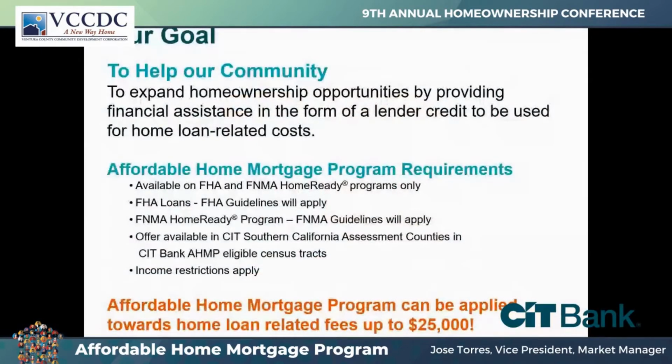Our goal is to help our community. We want to expand home ownership opportunities and provide financial assistance in the form of a lender credit to be used for home loan related costs. The affordable home mortgage program requirements are that it's available on our Fannie Mae and our FHA programs. The FHA loan programs guidelines will apply, as well as the Fannie Mae Home Ready guidelines. The offer is available throughout Southern California and available census tracts. There are income restrictions that will apply as well. And again, the affordable home mortgage program can be applied towards home loan related fees up to $25,000.